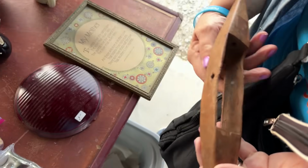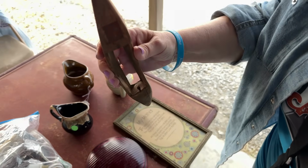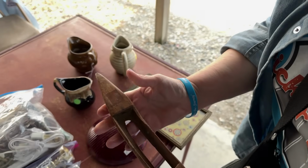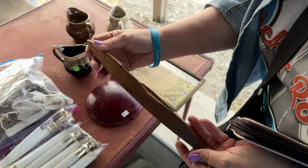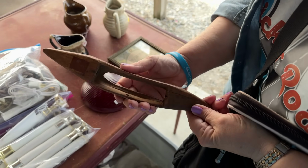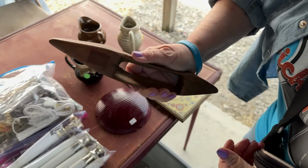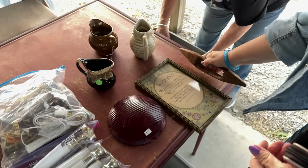This is a handmade one for a loom for weaving. Look at this piece. This is well over 100. It could be 200 years old. Look at how it was used. Look how that wood is curved from the hand holding it over and over for decades and centuries. I love this piece.